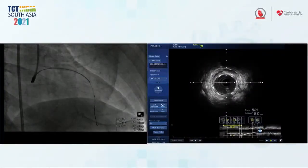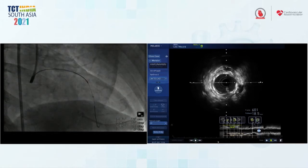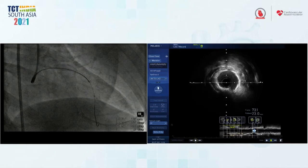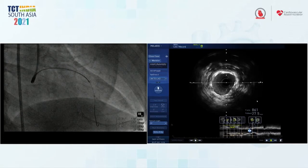So we thought without dilating, we'll do an IVUS on this one. So this is what the IVUS showed. Play from distal, please. Jihad, any comments on this IVUS? We just keep playing. This is into the previous stent.